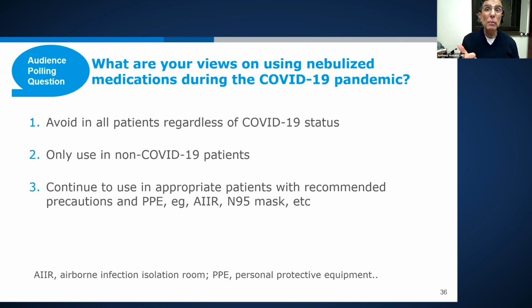But the first problem is a lot of that data were generated with chlorofluorocarbon delivery systems, not with HFAs. And there is no data with HFAs. And so we say, okay, let's put 6, let's put 8 puffs. And so we were using far more medication than we needed. We didn't know what the patient was getting. And guess what? Our patient was not getting better.